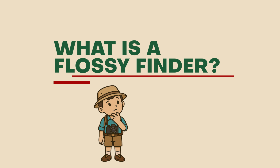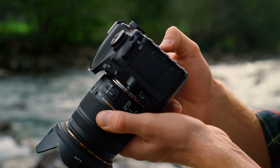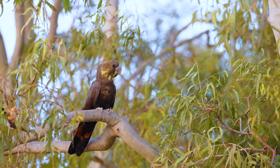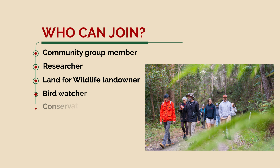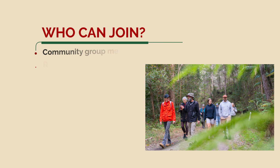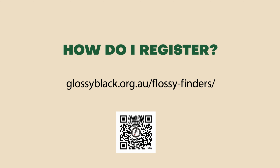What is a Flossy Finder? Flossy Finders is a growing community of citizen scientists helping to create a photographic database of individual female glossy black-cockatoos across southeast Queensland and northern New South Wales. The images collected help scientists monitor population sizes, movement patterns, habitat use, and breeding success, all essential to protecting this vulnerable species. Anyone can take part, whether you're a community group member, researcher, Land for Wildlife owner, birdwatcher, conservation group, student or bushwalker, you're welcome to get involved. To register, visit the URL below or scan the QR code in the fact sheet.